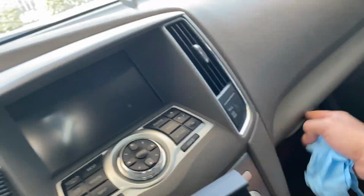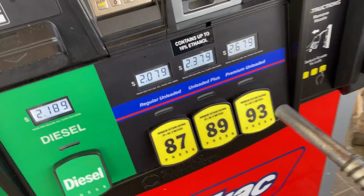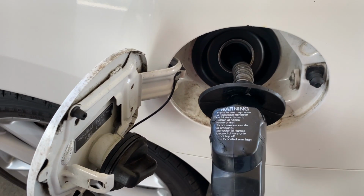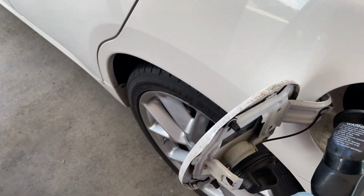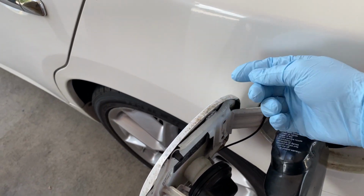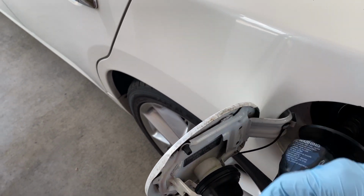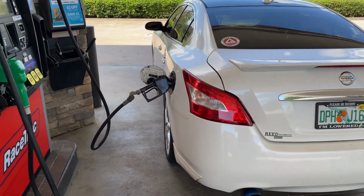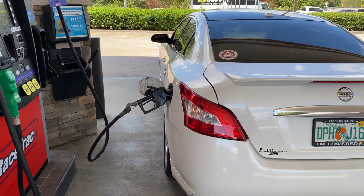Gotta get my gloves. Yeah, how you gonna put gas in with the cap on? What the hell? Yeah, I gotta wash the car. Those pictures though.